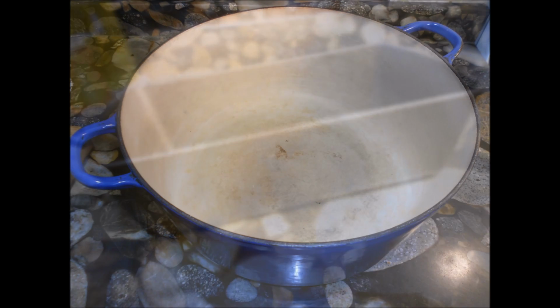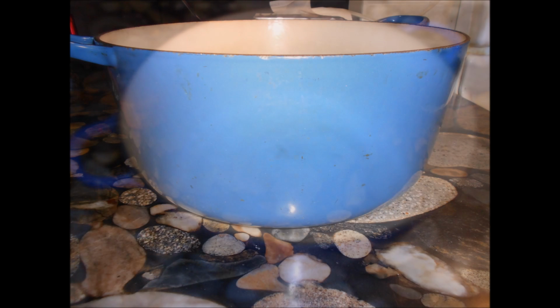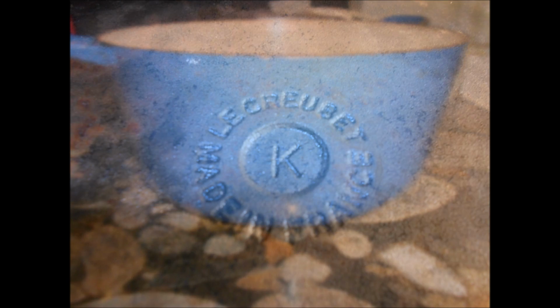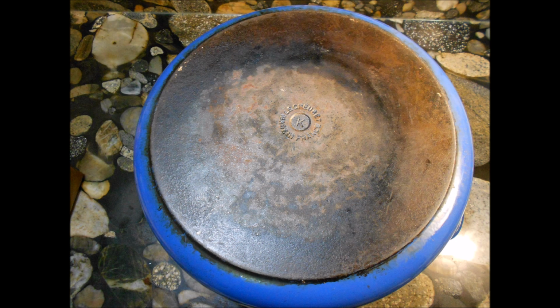I have a few enameled cast iron pans, and I should start by mentioning one of my first genuine scores and still one of the best. In May of 2011, I came across this huge Le Creuset enameled Dutch oven, or French oven, at a flea market for only $6. Yes, $6. It has some wear on the inside and the lid is missing, but the enamel isn't chipped, and this has been a great pot for making pasta sauce and stews.